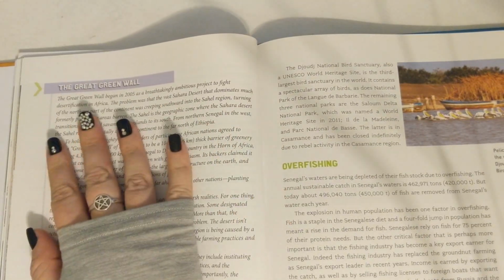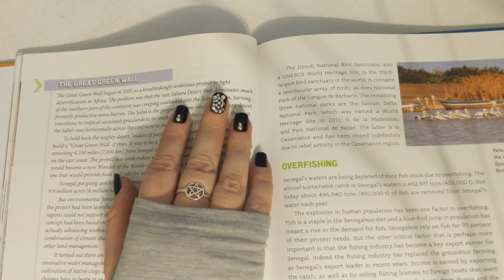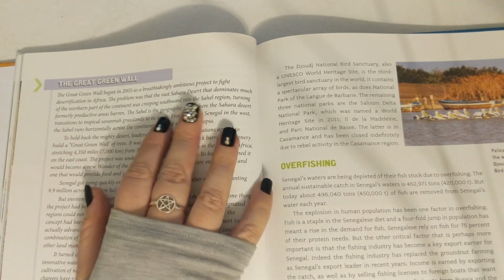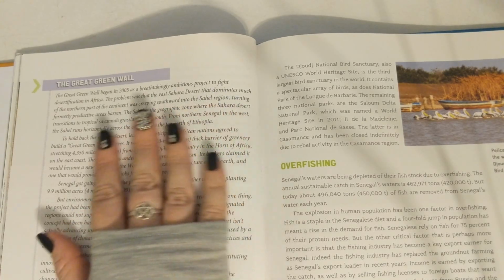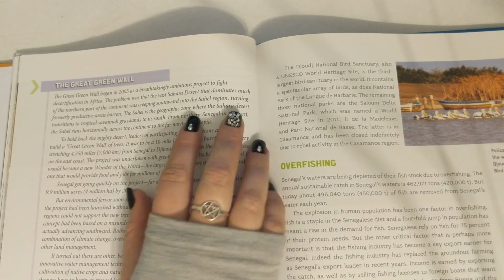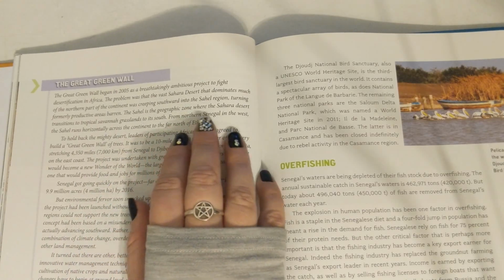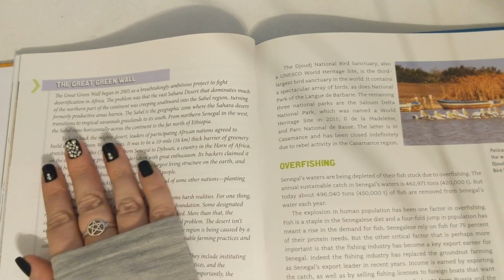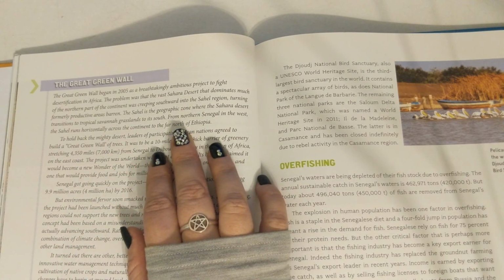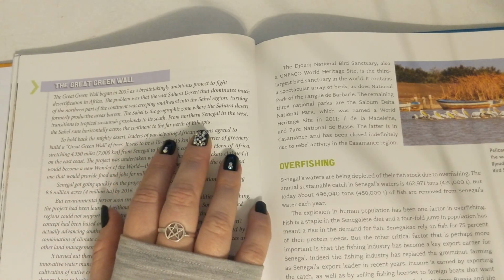The Great Green Wall began in 2005 as a breathtakingly ambitious project to fight the desertification in Africa. The problem was that the vast Sahara Desert that dominates much of the northern part of the continent was creeping southward into the Sahel region, turning formerly productive areas barren. The Sahel is the geographic zone where the Sahara Desert transitions to tropical savanna grasslands to its south. From northern Senegal in the west, the Sahel runs horizontally across the continent to the far north of Ethiopia.